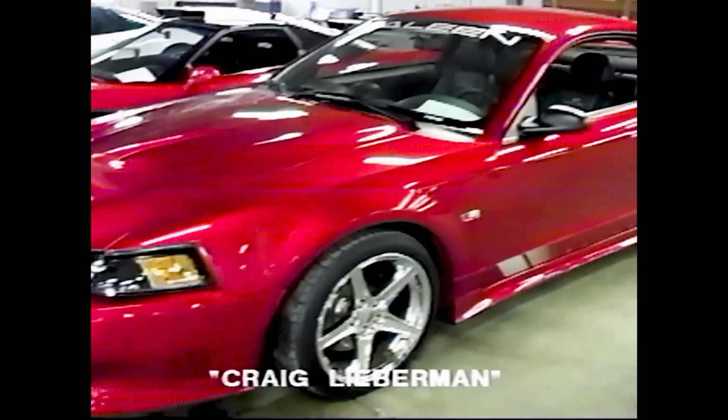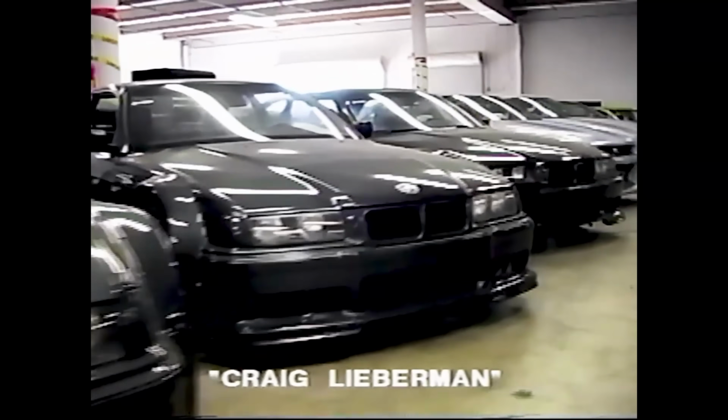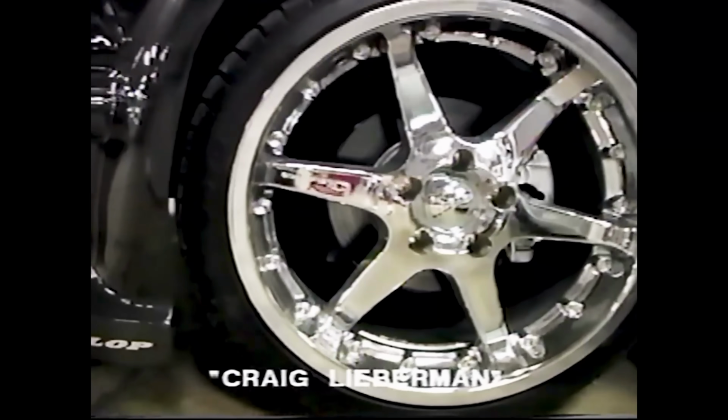What was funny is everybody said that the Mustang was going to win, but I said no way, the Vipers would win. The Vipers would have smoked every other car that we had there in the inventory, especially the BMWs, which was a 323 4-cylinder with big 20-inch chrome wheels. Wasn't my idea.